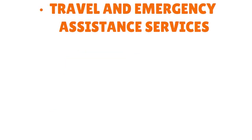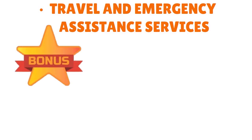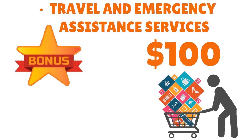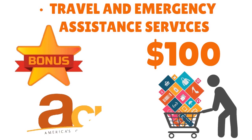So that's really good. And on top of that, they have a welcome bonus. So basically, when you activate and make 5 purchases within the first 30 days of opening this account, you are able to earn $100. So to actually encourage you, ACU will give you $100. Okay, but the card is really fantastic.